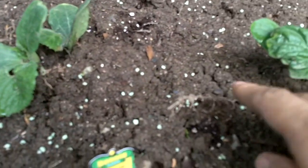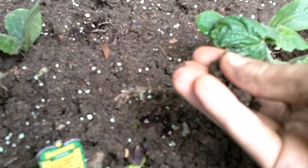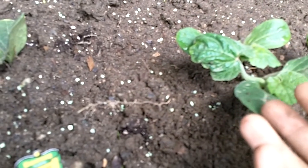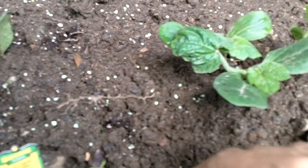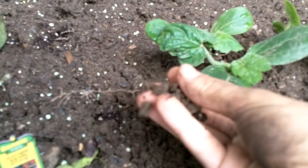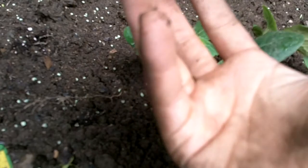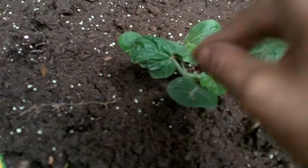And this soil is really clayey, so I've been having to come in here and break up the soil so that air can get through it. It's really clay, so I have to keep an eye on that. I may have to next year mix some mulch in with it to help loosen it up.